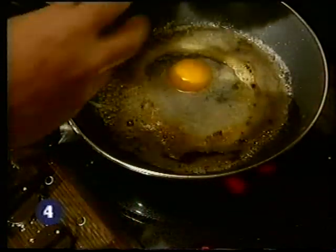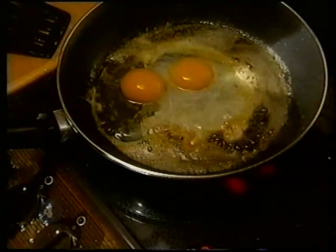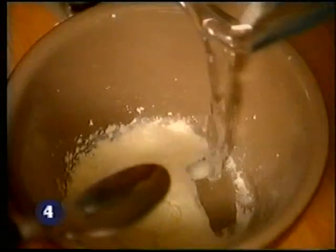Raw eggs still carry a risk of salmonella, and young children, pregnant women, the elderly and the sick are particularly vulnerable. Always store eggs in the fridge. Even in a cool kitchen, salmonella bacteria could multiply. Cook eggs until the yolk is firm, and use pasteurized egg when making royal icing, mousses or homemade mayonnaise.